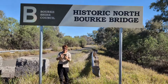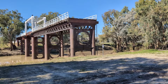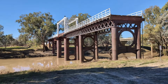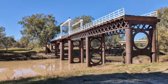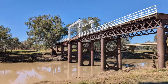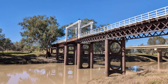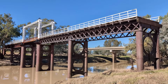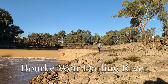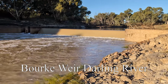The North Bourke Bridge is the oldest movable span bridge in New South Wales. Opened on the 4th of May 1883, it served for 114 years before being bypassed in 1997 when the Gateway Bridge was built. Located just a few minutes north of Bourke, it's a lovely place to take photos and enjoy some history. And 5 minutes west of Bourke is the weir on the Darling River.